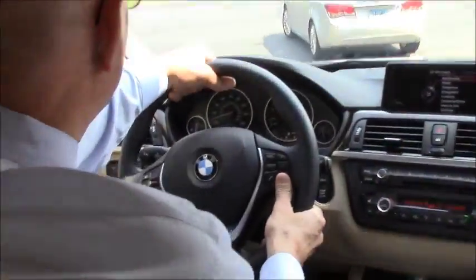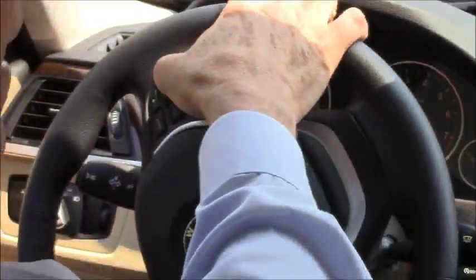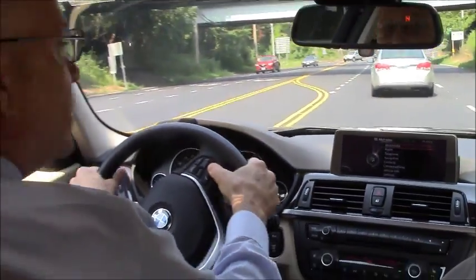I've got the voice activation right here on the steering wheel. I'm not taking my hands off the wheel, nor am I taking my eyes off the road. I'm just going to press the voice command button, and here we go.